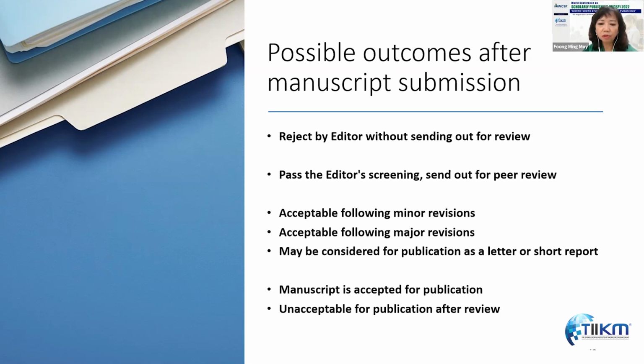Okay, so when we get the reviewers' comments, the authors would have to make corrections, and then finally it's accepted. Or sometimes after it's reviewed and you have done the correction, you still can be rejected. So don't think that because the reviewers have given comments and you do the correction, it will surely be accepted. There's a possibility that it still can be rejected.